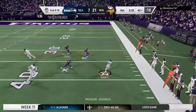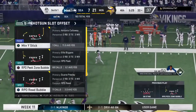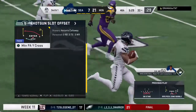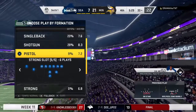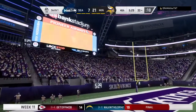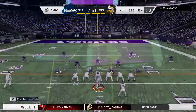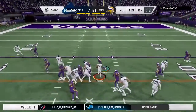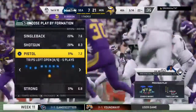Now a fake on the give here as they try the run-pass option. A 9-yard gain on the play. And it's 3rd down. The Seahawks on 3rd down, they've hit 4 of 7. They need just a yard here. It's 3rd and 1. And he'll give it here to his running back. And brought down, but not before they're inside the 25. 10 yards and a Seattle 1st down.